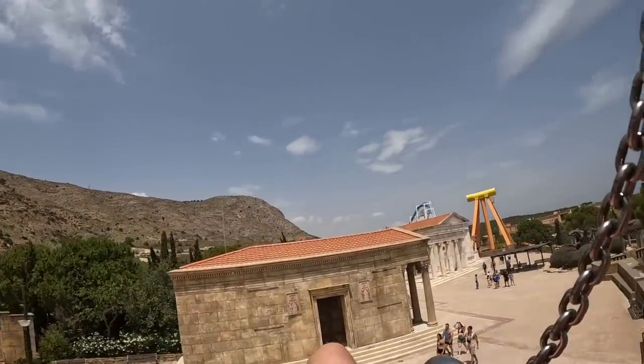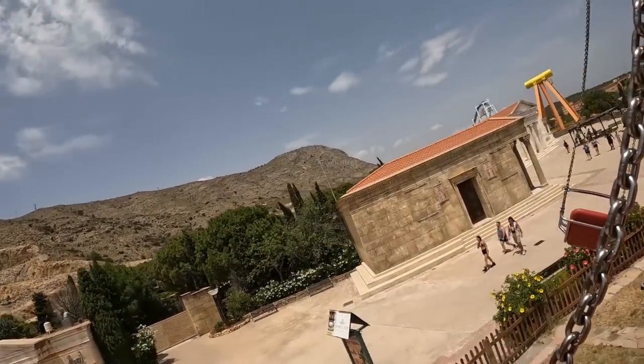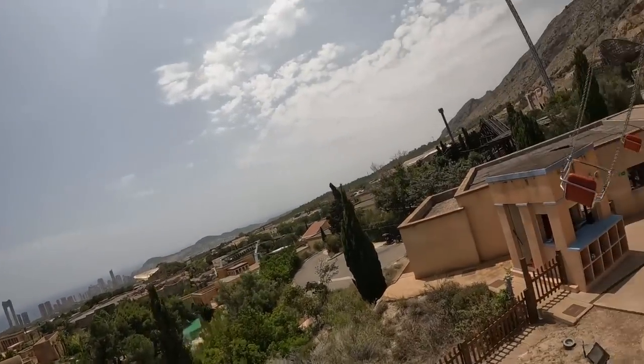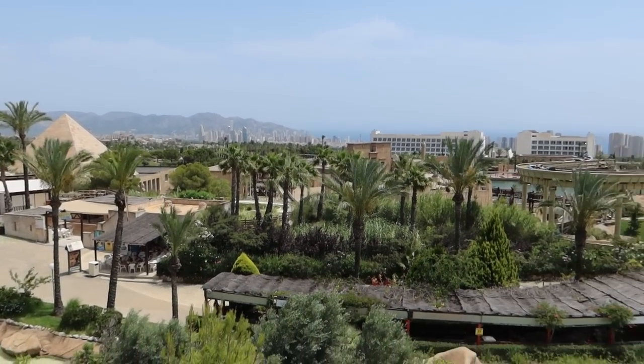I do love Benidorm. We had a great time last night, heading on the beach and all the different filming locations for the Benidorm TV series and much more over on the Sandbrook Adventures. Some great views there from on the wave swinger, and even better from just here on this little balcony looking out over the park.